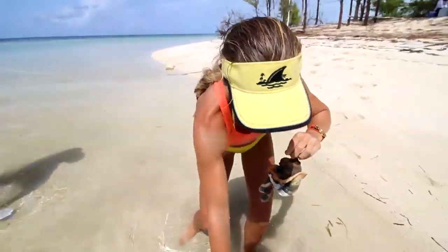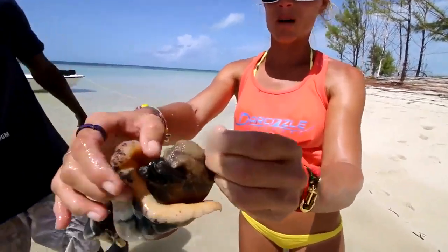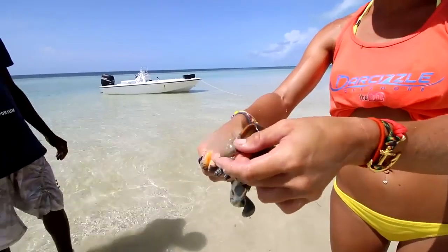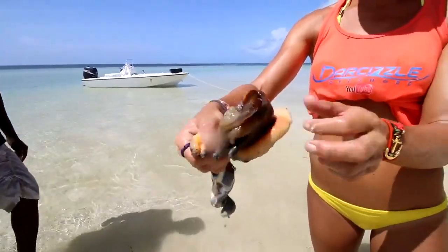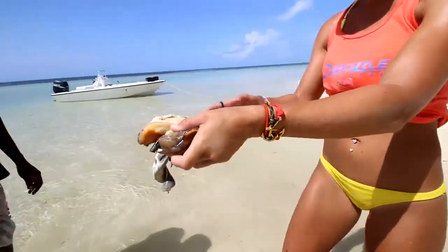Nice. Put this down. I guess these are their eyeballs, like you guys saw before. That's pretty cool. That's what they see with. And that's their actual claw that they use to walk along the bottom. That's pretty neat. And now he's got to take the guts out. This is all the guts. So I'm going to let him finish that process.